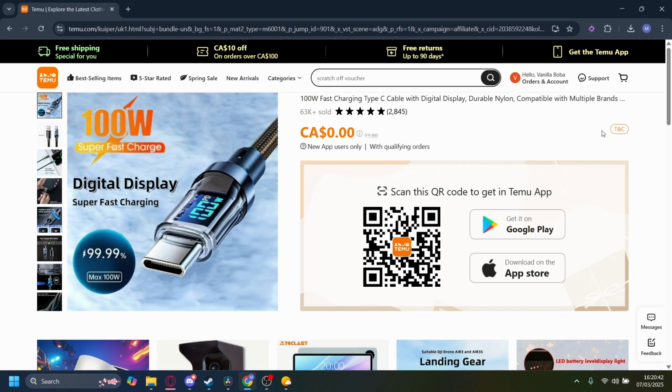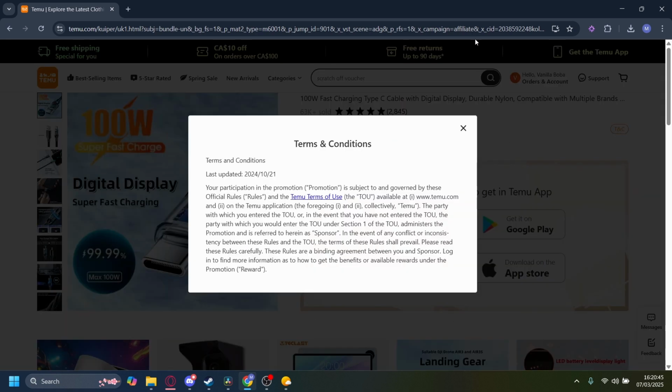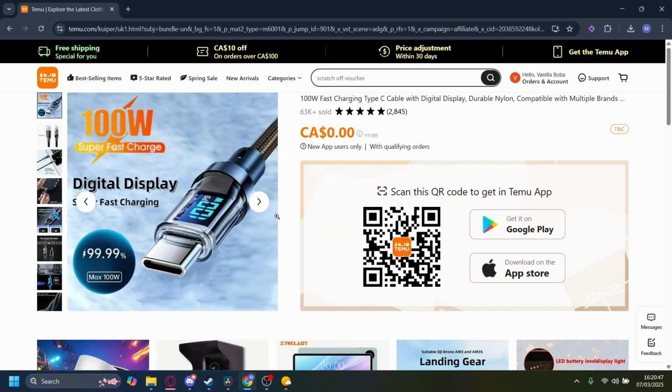But of course, you read the fine print, like the terms and conditions. And please do remember that this is for new app users only, and it's also with qualifying orders. To claim this, you have to scan this QR code to get into the TEMU app, and then you can claim your free gift from the TEMU app right there.